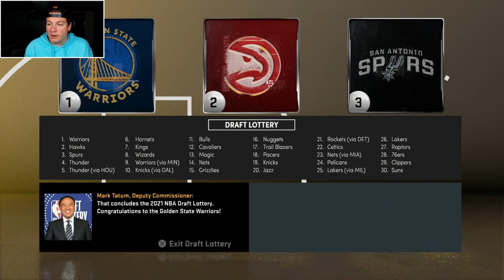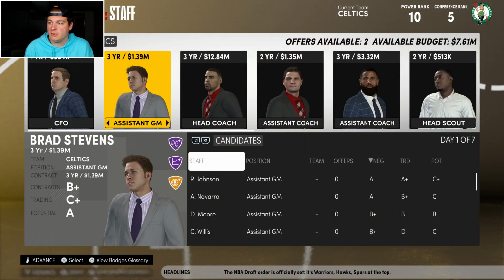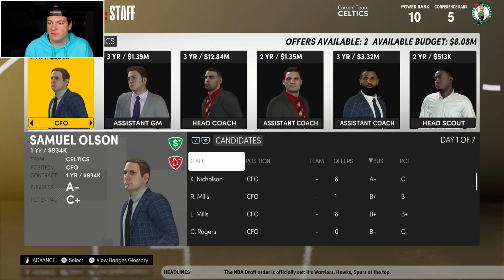Warriors end up with the first overall pick. Are you serious right now? That's unfortunate. I will say I do like that this roster has it updated.